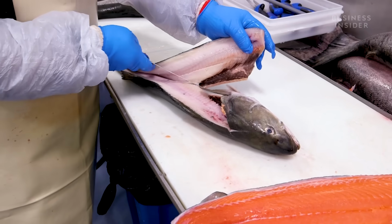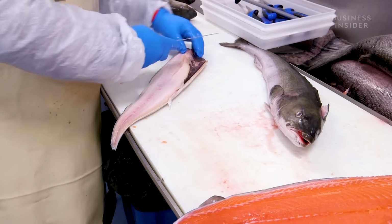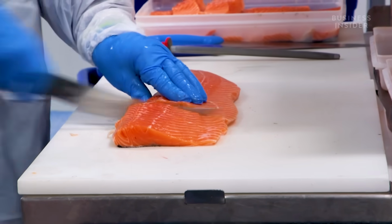Hoovie actually also has some black cod right there, also known as butterfish or sablefish, out of British Columbia. Hoovie, how many years cutting fish? 28 years. On a promo, he'll cut close to 1,000 pounds of fish a day.